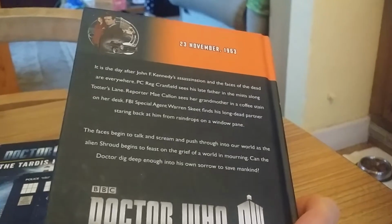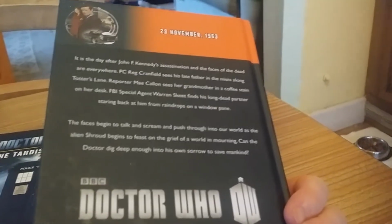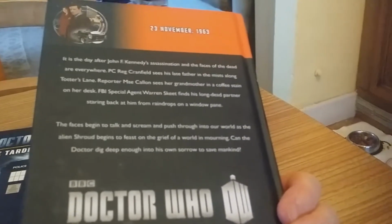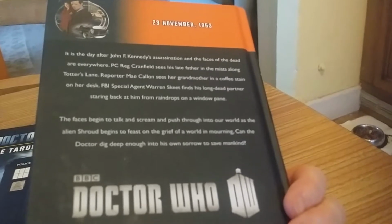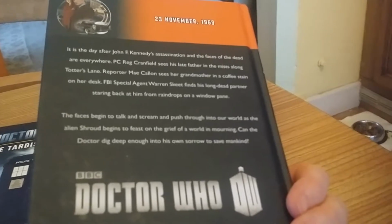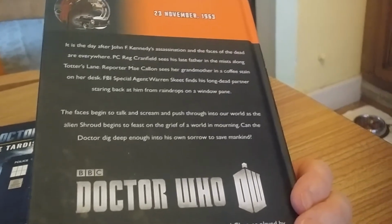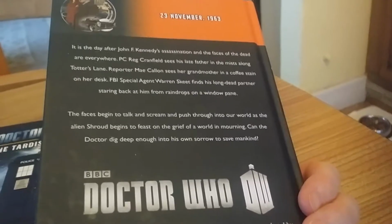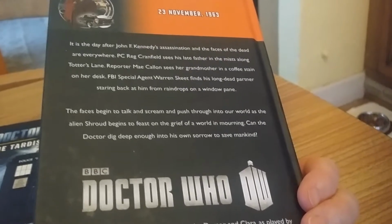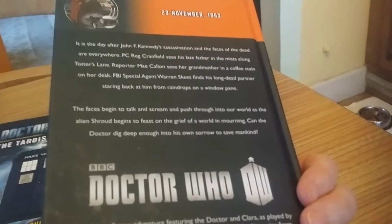It's the day after John F. Kennedy's assassination, and the faces of dead are everywhere. PC Reg Cranfield does see his late father in the mist along Totter's Lane. Reporter Maya Colton sees her grandmother in a coffee stain on her desk. FBI Special Agent Warren Skeet finds his long-dead partner staring back at him from raindrops on a window pane. The faces begin to talk and scream and push through into our world as the alien shroud begins to feast on the grief of the world in mourning. Can the Doctor dig deep enough into his own sorrow to save mankind?